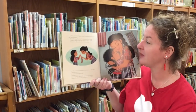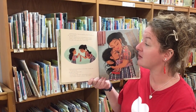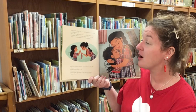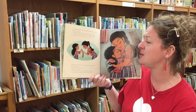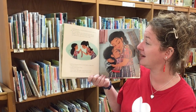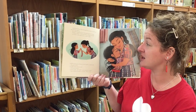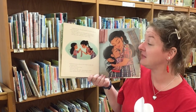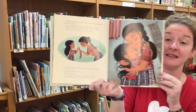Ishel thanked them. Then she handed the weaving to her mother and said, "My first rainbow." Her mother hugged her close. "It's beautiful, my love," she said. "Thank you, Mama," Ishel said. "But do you think it will sell?" "Let's take it to the market and see," said her mother.